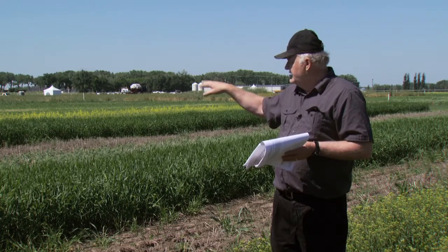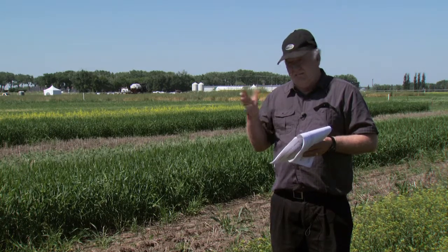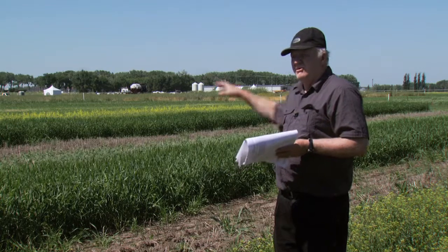What we did with the pea on this one is we've got two treatments of pea here. And one of them, we're trying to use the inter-row seeding to essentially, if we're able to cut high enough, leave the previous fall's stubble standing. So make it look like chem fallow, only with the pea crop.